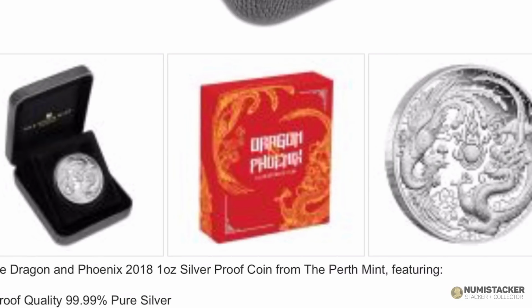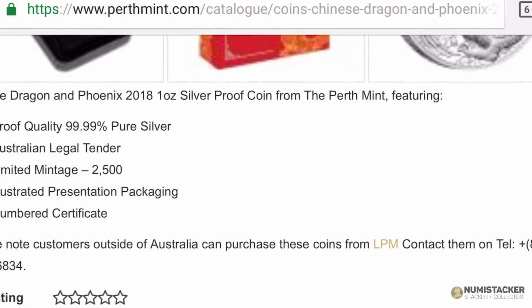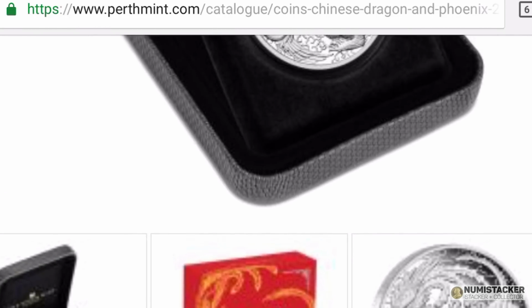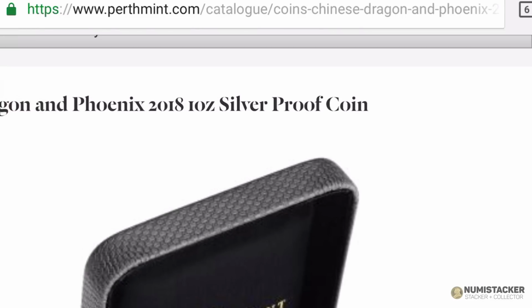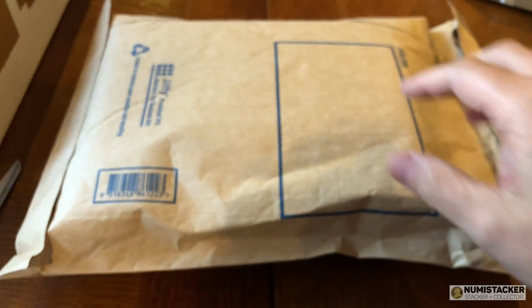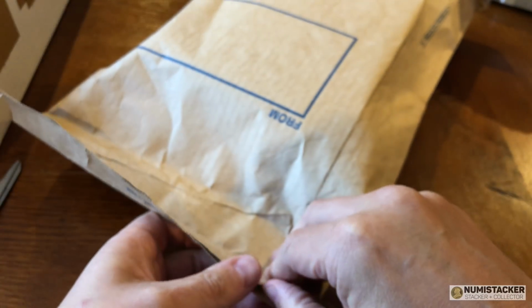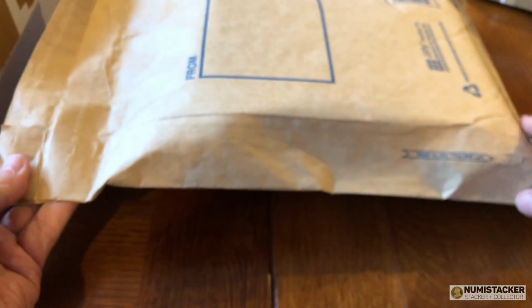2018, 4 nines fine, 2,500 limited mintage, numbered certificate, the usual stuff from the Perth Mint. I don't know which of these is going to be the best one to go for, whether it's better to go for the high relief or whether it's better to go for the regular proofs. There's a note on the Perth Mint website that customers outside of Australia can buy these coins through LPM, and I guess government and some of the others have actually then got their coins from LPM, imported them into the US, so there should be a local supply of these coins as well.